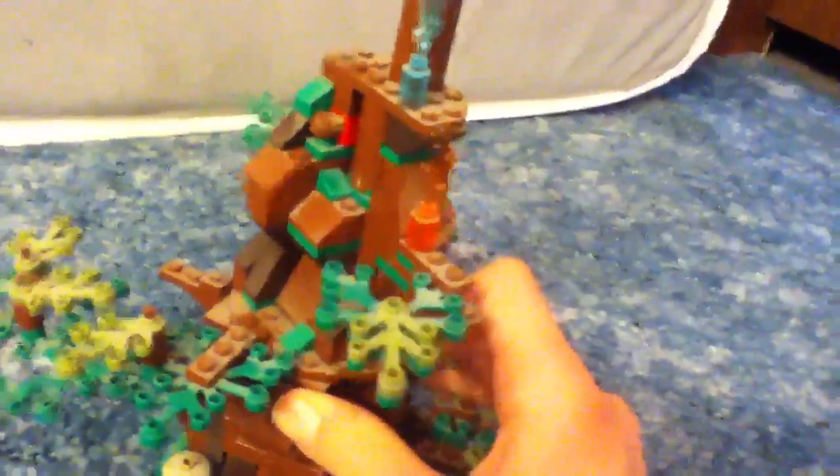Now, if you want to have this tree at different angles, so that when you place characters here or here, you can twist the entire tree around. All you have to do is just adjust these plates, and it easily moves.